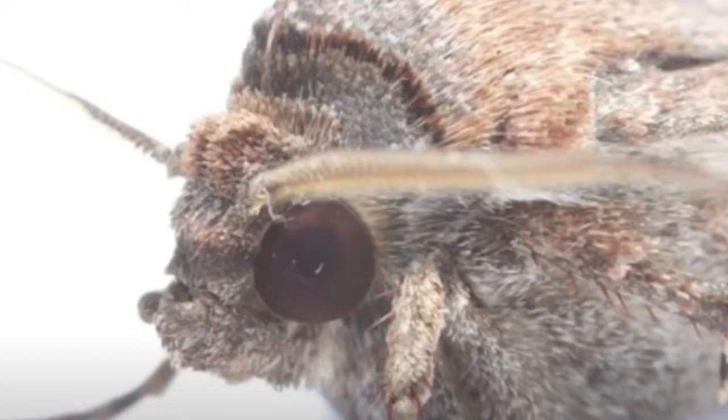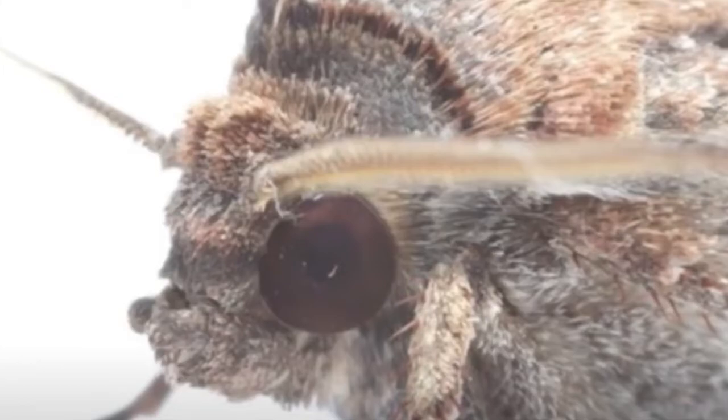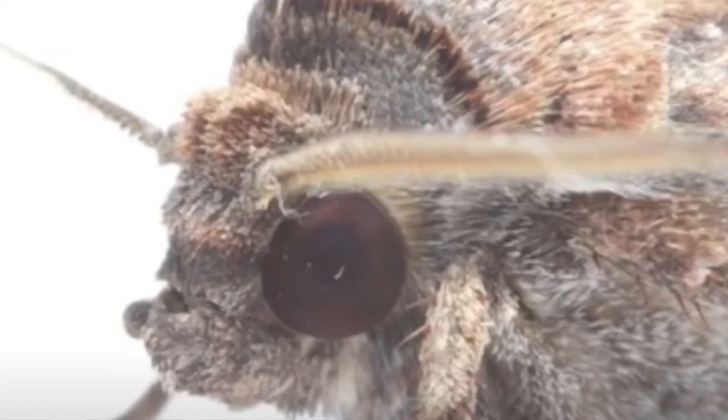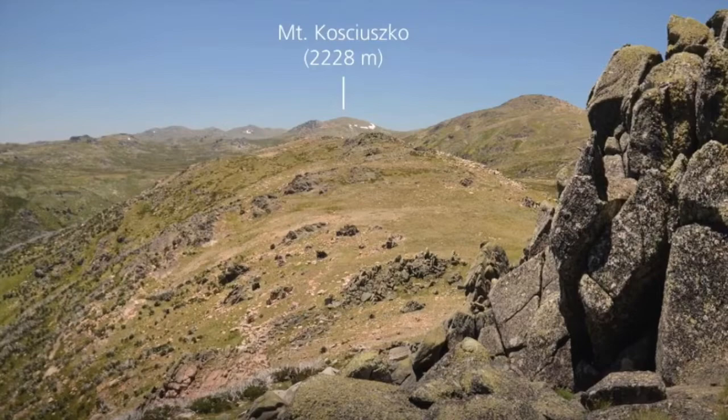Now, that's the reason why they call it an estivation. So it's to escape summer heat in the breeding grounds. Because if you're a moth, and the Bogong moth specifically, your larvae eat broadleaf pasture plants. So in the middle of summer, there's no food for your larvae to eat.